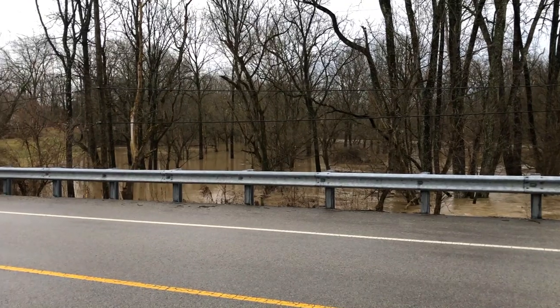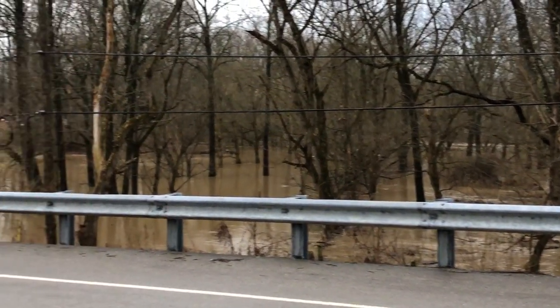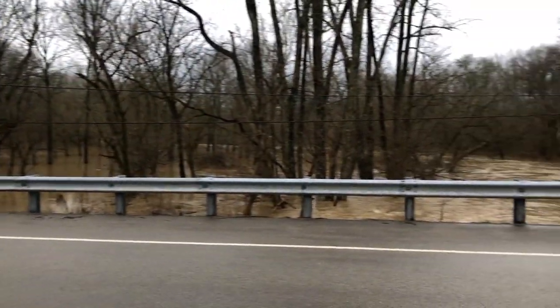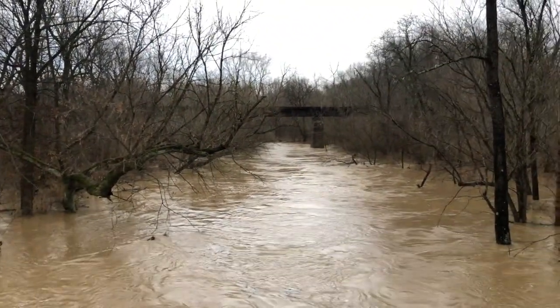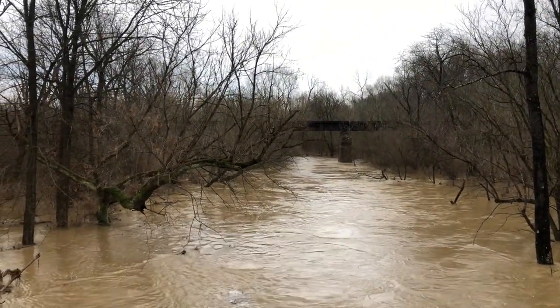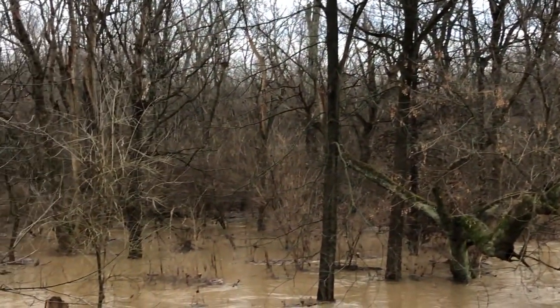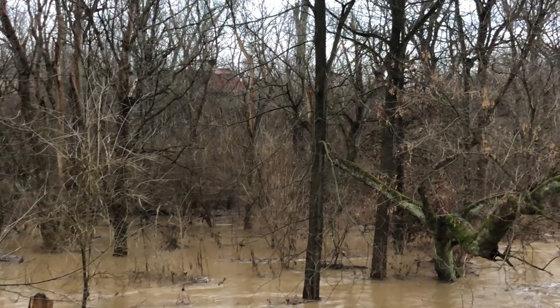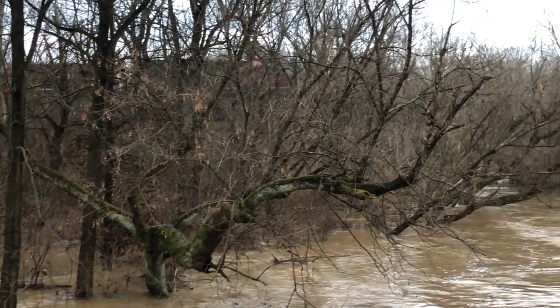Gosh, that whole area over there is totally underwater. Glad there's not much traffic right now. Man, what a flood. Got a train coming. It's gonna be coming right there. It's over there. I can see the lights. There it comes. I've never got this shot here before. Usually you can't see anything.